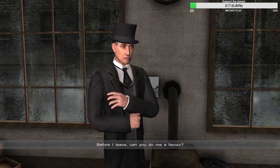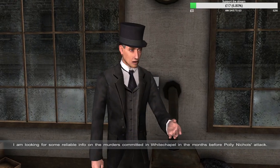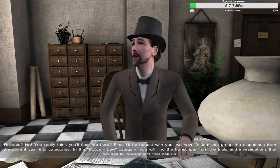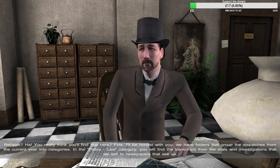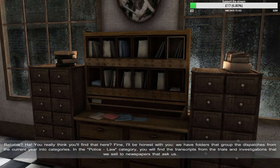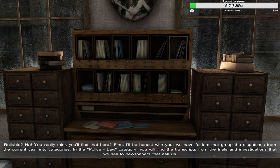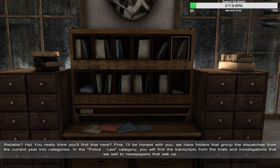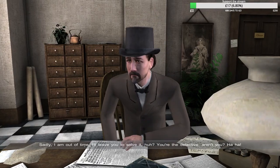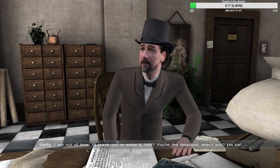Before I leave, can you do me a favor? Tell me. I'm looking for some reliable info on the murders committed in Whitechapel in the months before Polly Nichols' attack. Reliable? Ha! You really think you'll find that here? Fine. I'll be honest with you. We have folders that group the dispatches from the current year into categories. In the police law category, you'll find the transcripts from the trials and investigations that we sell to the newspapers that ask us. Perfect. Sadly, I am out of time. I'll leave you to solve it, eh? You're the detective, aren't you?